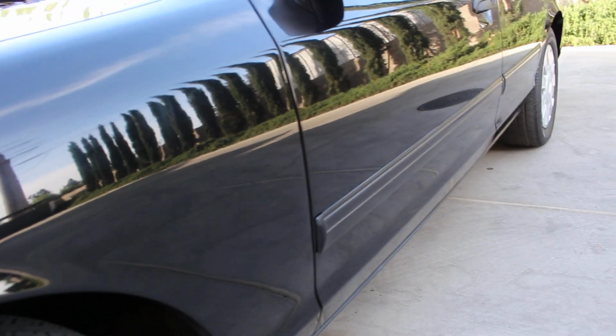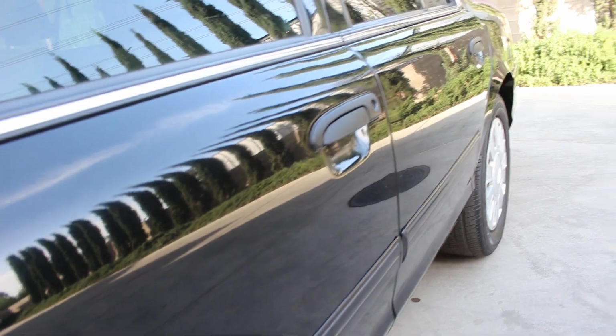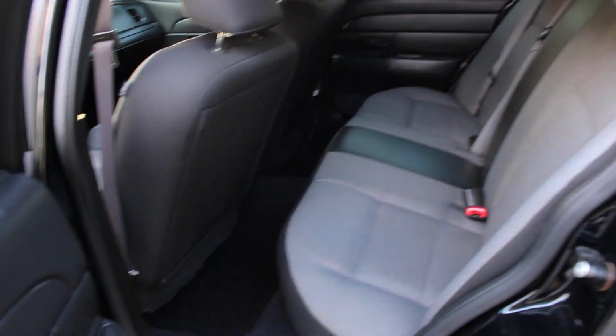I do have an almost new set of rubber on the vehicle. This is how the car came from the department. So it's got a nice set of tires all around, Goodyear Eagle RSAs. Let's move on to the interior of the car.